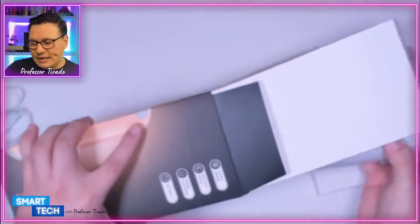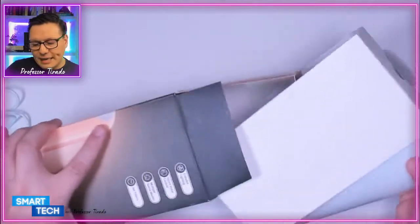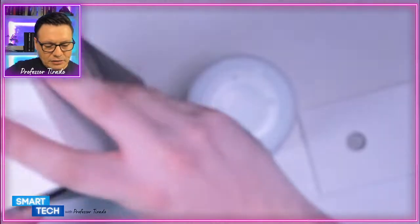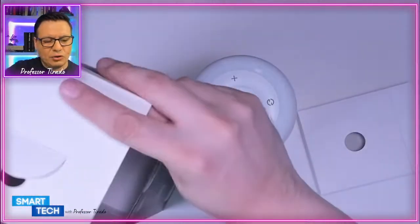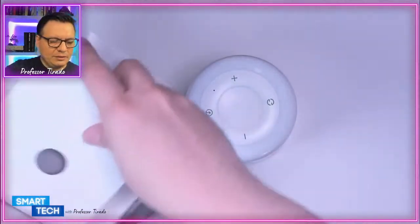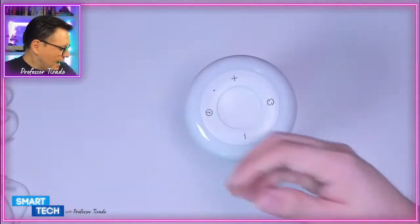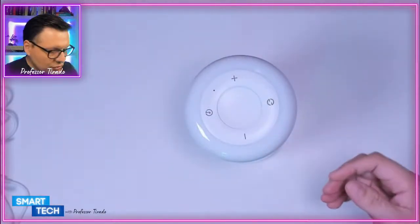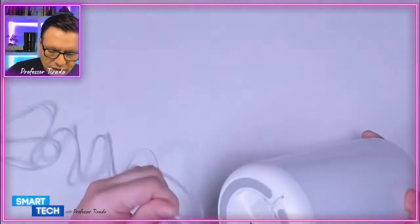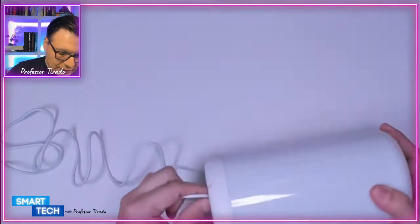This has over 900 ratings, 4.5 stars. And as I was saying before, you can use your Google Assistant as well as your Alexa device to control the lighting if you wanted to turn this on or off. I'm just going to put this over here. And if you wanted to tie this with music, you could do that as well. So this one, let me just show you here.